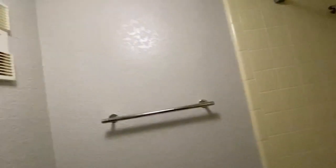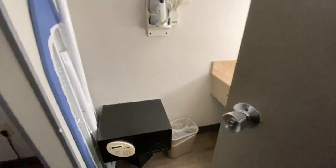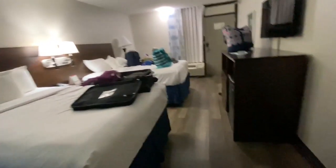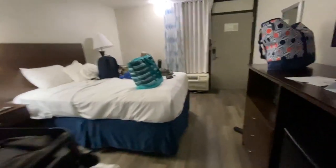Oddly enough, I've seen dirtier bathrooms at Universal, so all in all, the bathroom looks pretty good. The one downside I noticed earlier is there are no tissues in this box. A little annoyed by that. Actually, a lot annoyed by that. But yeah, so this is our little quaint room. Did you flip both the locks or just the chain?